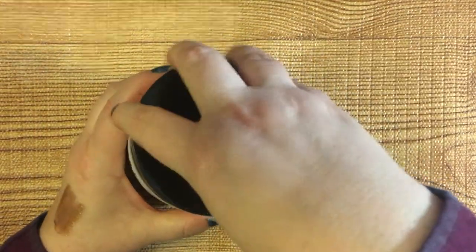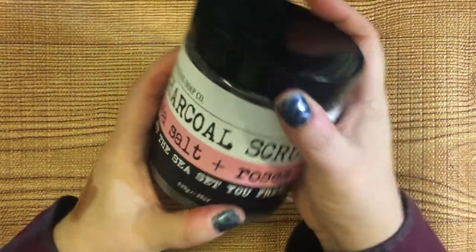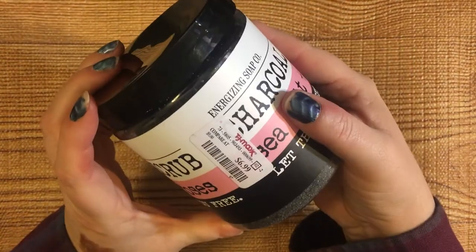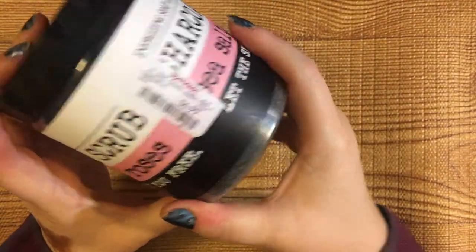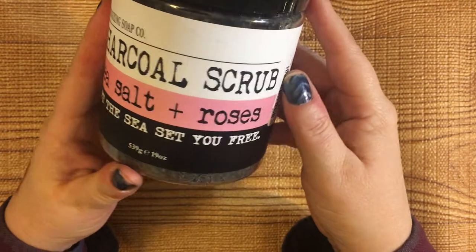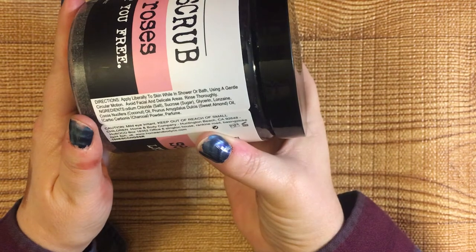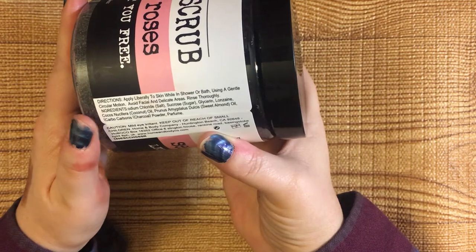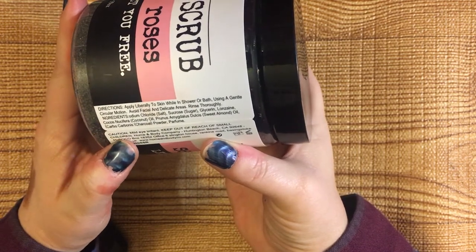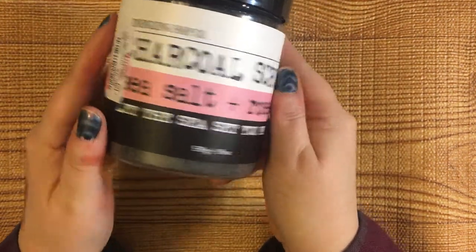So the metallic candy bar goes for $21 on the Sephora website, and we got it for $6.50. This one's originally $9. We got it for $6.99 at TJ Maxx. If you guys need to see the numbers. But anyway, this is a sea salt scrub, a body scrub. Applied liberally to skin while in the shower or bath. Use a gentle circular motion. Avoid face and delicate areas. Rinse thoroughly. It's from the Energizing Soap Company. It smells really good. I can't wait to try this out.